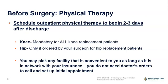While all of our surgeons prefer outpatient therapy, if there are extenuating circumstances and you are wanting home health, please talk with your surgeon about this prior to surgery.